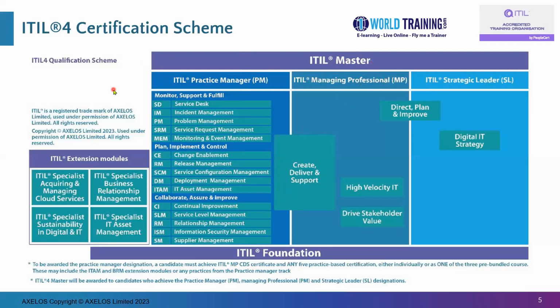Now, all these certificates expire within 3 years of their issuance date. And the best way to renew them without having to write the same exam again is to obtain another ITIL certificate within the 3-year ending. So for example, if I have done the create, deliver, and support, and let's say it's expiring tomorrow, at the end of 3 years, I could finish off, for example, change enablement today. And because I'm doing it today, when I pass that, my create, deliver, support also extends for another 3 years until the expiry date of the change enablement.